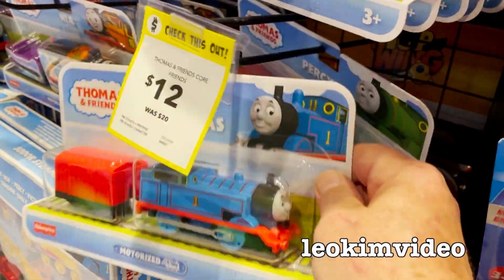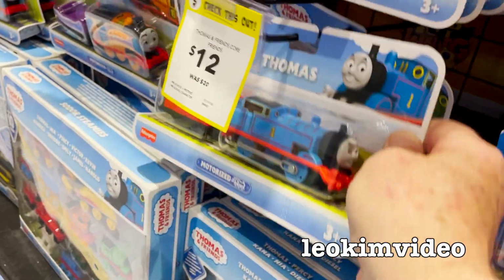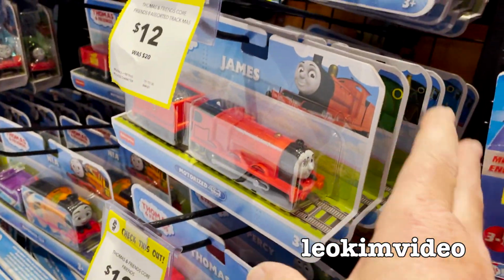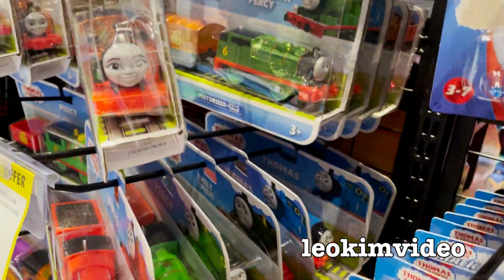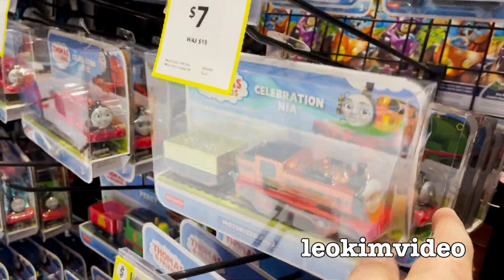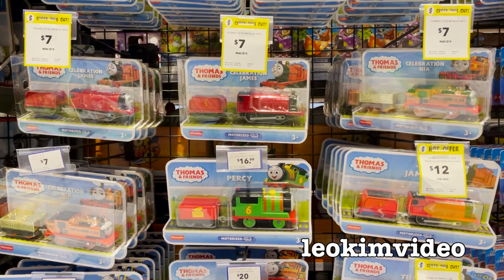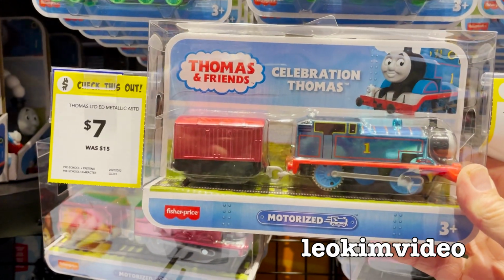Tracking up here, we've got the old Trackmaster 2 stuff. $12, which I think is a good price. Of course, this is all older stock now. We've got, you know, a variety of engines here. Emily, and so on. Crikey, Charlie's. I thought these were all gone. It's a celebration Trackmaster toys, and look at them there. There's heaps of them. That's the price. That's a fantastic price, $7.